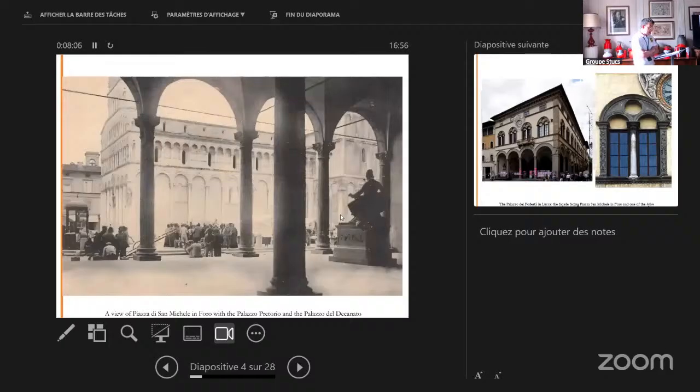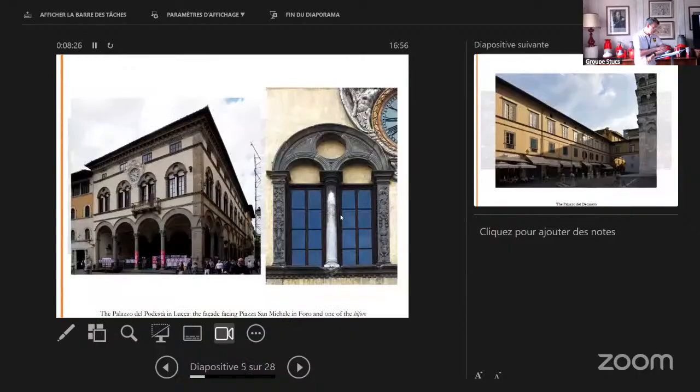The first is Piazza San Michele, where one of the city's three largest medieval churches is located and had been the center of the city since Roman times. The southern side of the square was redefined with the construction of the new Palazzo Pretorio, or Praetorian Palace, designed by Matteo Civitali himself, and the Florentine sculptor Donato Benti, who executed the mullioned window decorations.